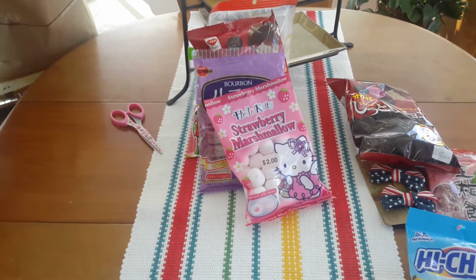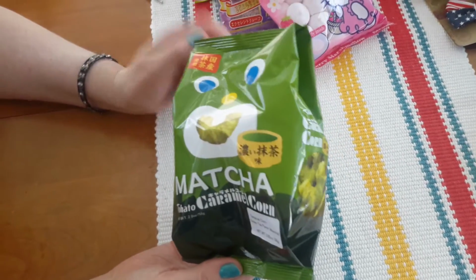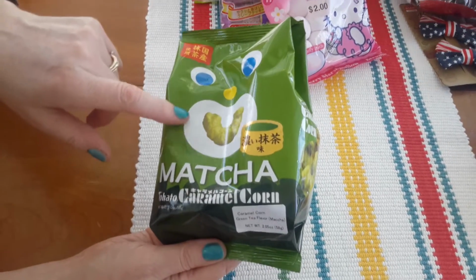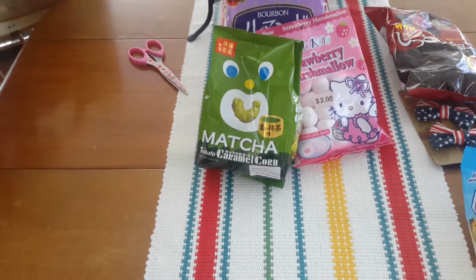Let's see. Oh, matcha caramel corn. Tea. I think he just got it for the green tea flavor. That's why I got it. He got it for this face on here is why he got it. It's caramel corn. They beguiled him.